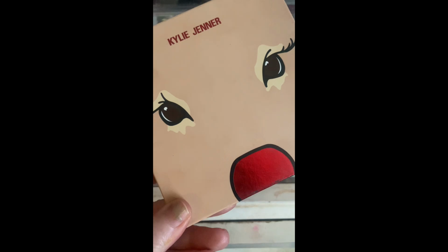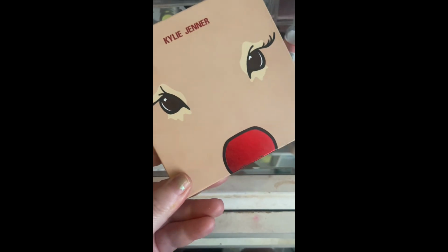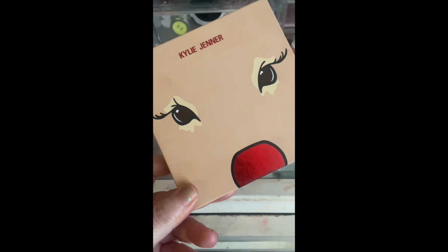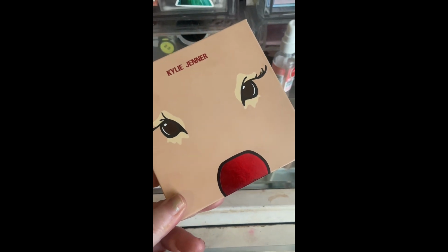Right, and then we've got this Kylie Jenner Holiday palette, the Reindeer. Love this one as well. I mean, look at those shades. They are absolutely stunning. Right, so I think this one definitely wins cutest packaging. Although it looks a little bit sad. Okay, let's do the swatches.